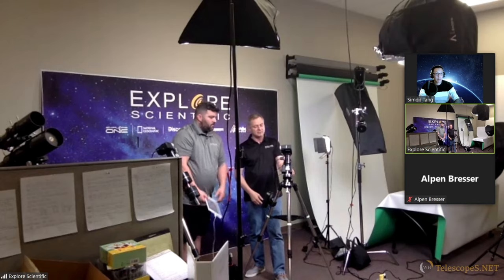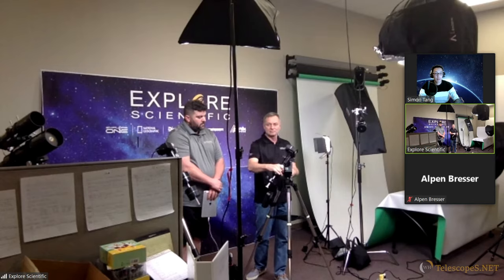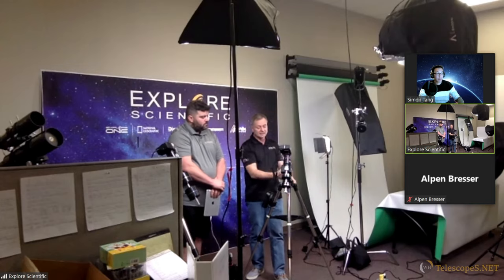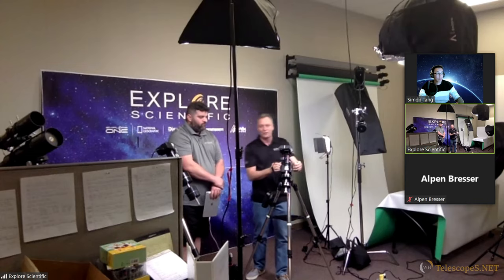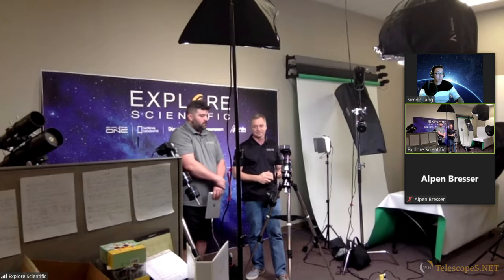Adjustments to the mount: it has a kind of twist lock. It's very similar to the Losmandy type of system where you can clutch it so that you can get some tightness to it, but you can still move it by hand if you'd like. Or you can just nail it down. Those adjustments are on both sides. A lot of small equatorial mounts have little levers that you've got to go find in the dark or whatever, and that makes it a little bit tough. These quick twist knobs are easy to find, easy to make tight if you'd like.